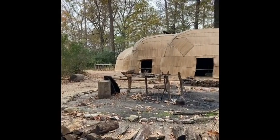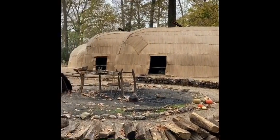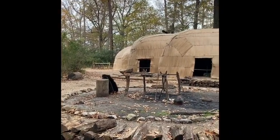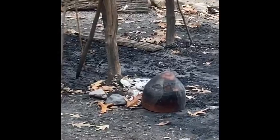All right guys, this would be like the communal cook area. Notice all the Yahaicans in the background, so this is where they're going to prepare most of their meals. They're going to eat as a tribe all together. So there you go. There's some pottery down in there. Some gourds and pumpkins.